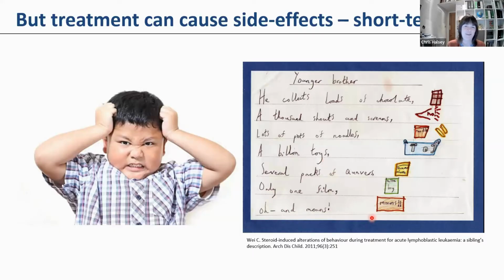So this is, I think, a poem that was written by an older sibling of a child going through leukemia treatment, and it is so evocative. And many of you will chime with a lot of it.